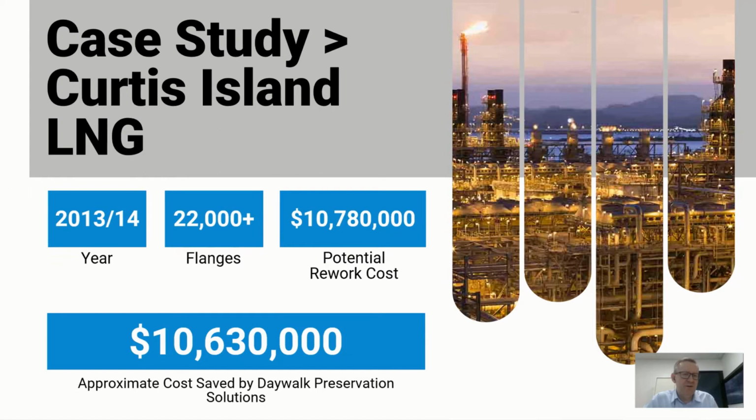The cost, we didn't get exact numbers, but we estimated in excess of 22,000 flanges. And that potential rework cost, again, we estimated would have been in excess of $10 million. So what we found on subsequent projects when we got spec'd in, the cost that it saved was, again, millions of dollars by proactively preserving. So by proactively applying it back at the machine shop, back at the fabrication yard, back at that mod yard, before it actually even goes in the backs of ships, it saved and would have saved. In this case, it was not saved because we were brought in at a remedial level. But in subsequent jobs, the investment of proactive preservation was phenomenal.